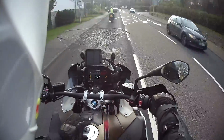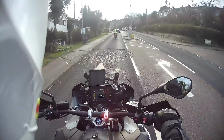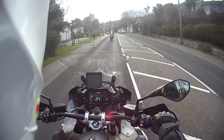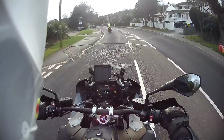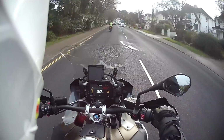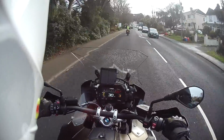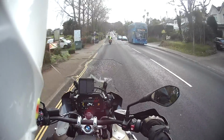Now, the usual refinements that you've got on this bike, we've got all of the added extras because this is the exclusive TE version of the Adventure. So it's got the quick shifter, it's got the dynamic suspension, it's got the SOS button, it's got everything you can imagine that they can fit onto this bike is on it. Which is great.